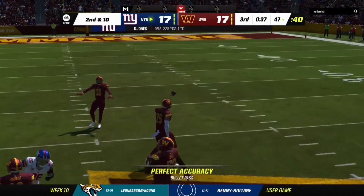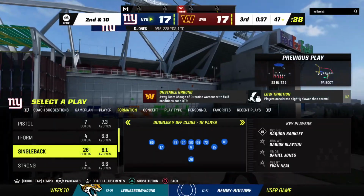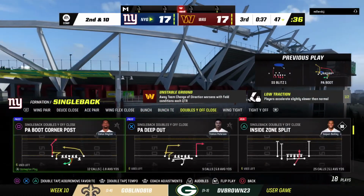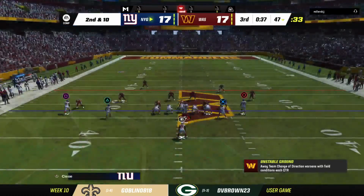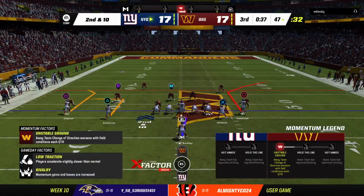Throwing there, but this pass is going to wind up incomplete. You can tell they wanted to get that ball downfield, but they had nothing working in the secondary, so he dropped it off to the running back. That one ended up incomplete.